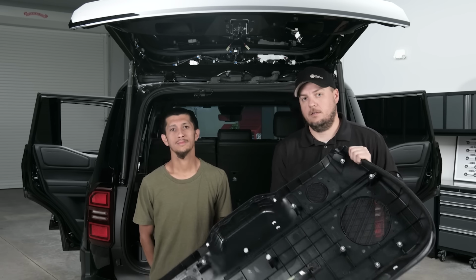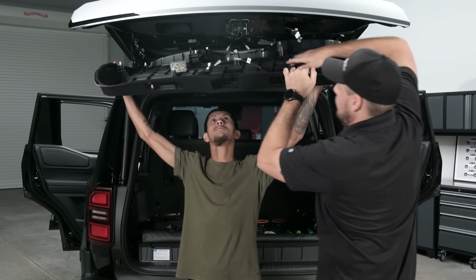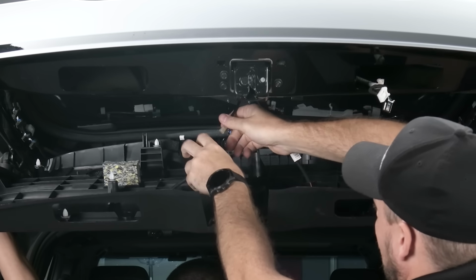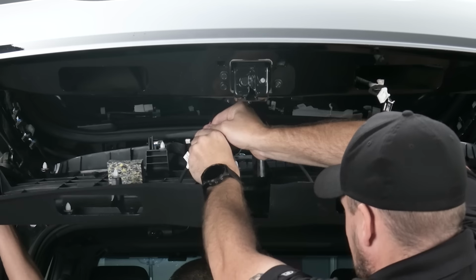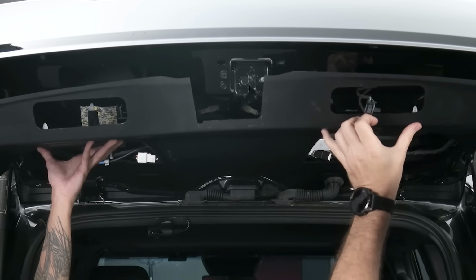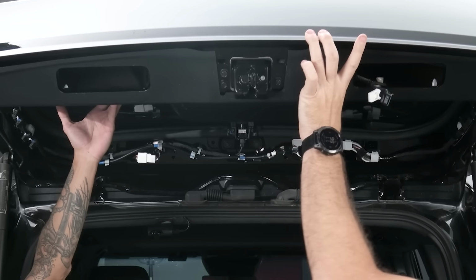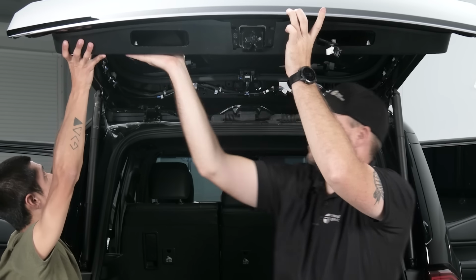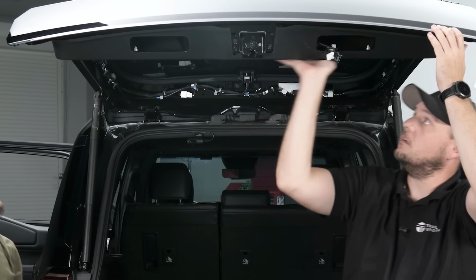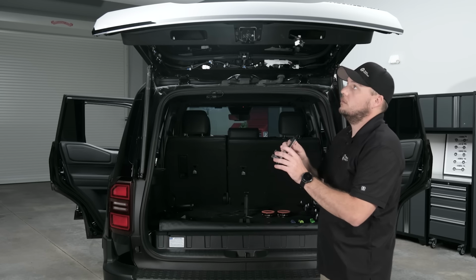All right, so Austin and I are going to get the hatch cover reinstalled. So again, also to help hold this up while we connect the lights. So line up the tab, give them a firm push until they snap into place. All right. We then want to make sure that we have our liftgate wires through the opening, and then we can line up our panel. There we go. Give it a good push. All right. Perfect.